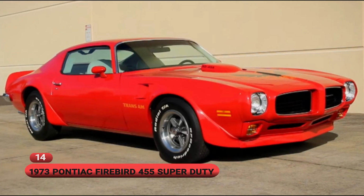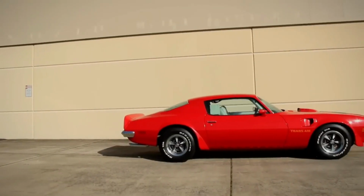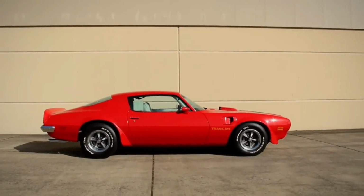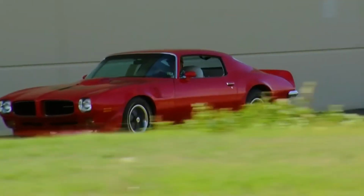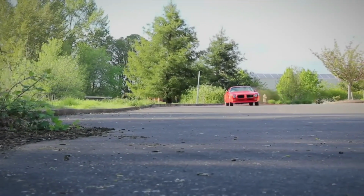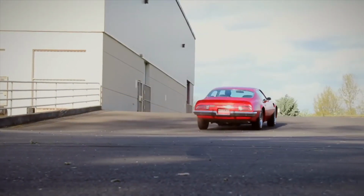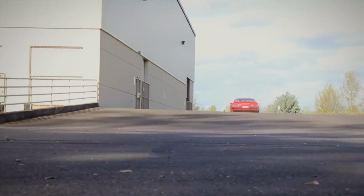14. 1973 Pontiac Firebird 455 Super Duty. The 1973 Pontiac Firebird 455 Super Duty was the last hurrah of the original muscle car era. With nearly 300 horsepower, it refused to bow to the growing emissions regulations of the time, keeping the muscle car dream alive until the 1980s.